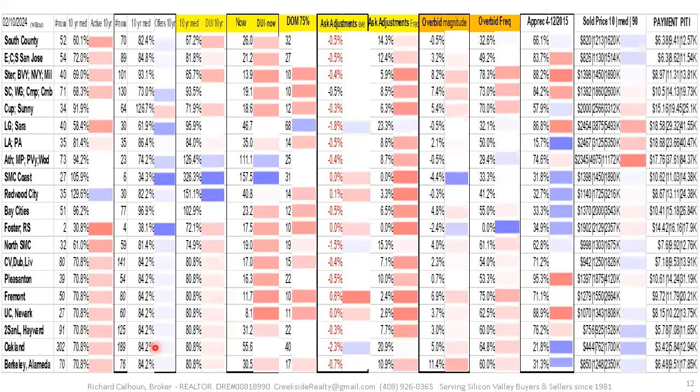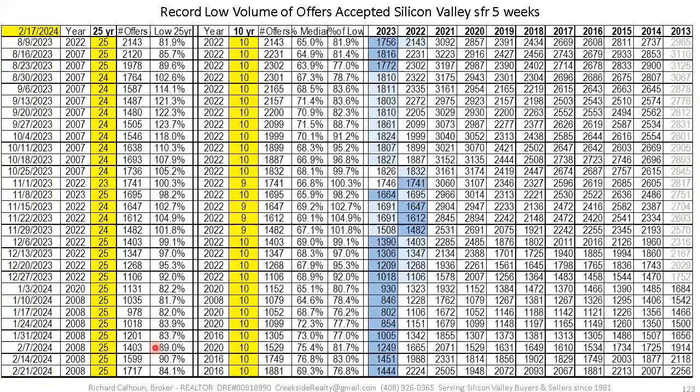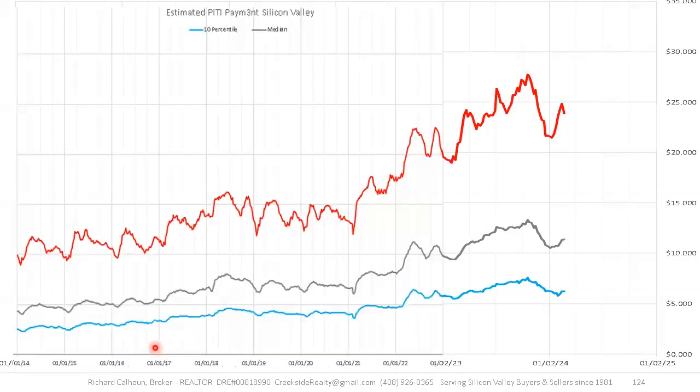By looking at the 75th percentile, you get a number that moves like the average, so it's more sensitive than the median, but isn't impacted by what one or two sellers do. It requires 25%. Three-quarters of the sellers are able to sell in less time than that. 25% of the sellers take longer than that.